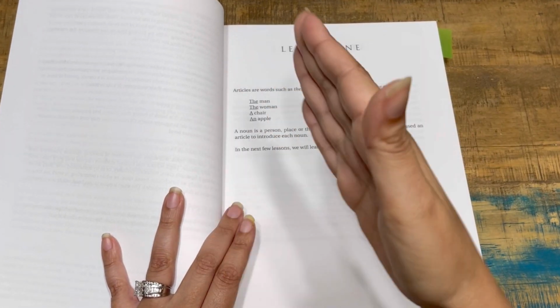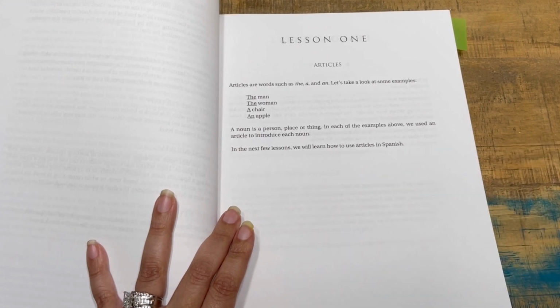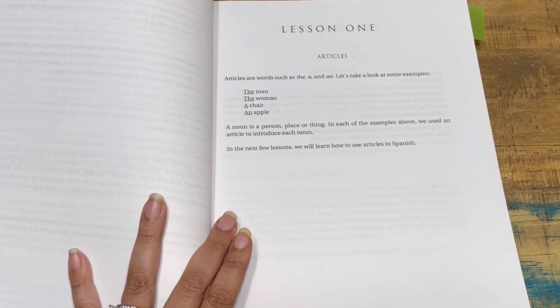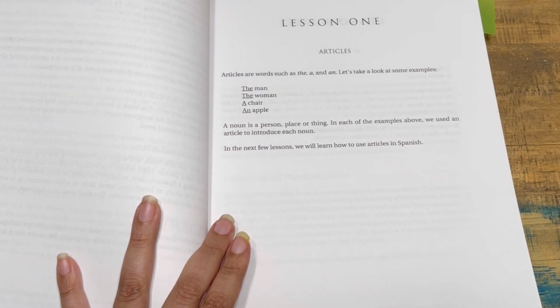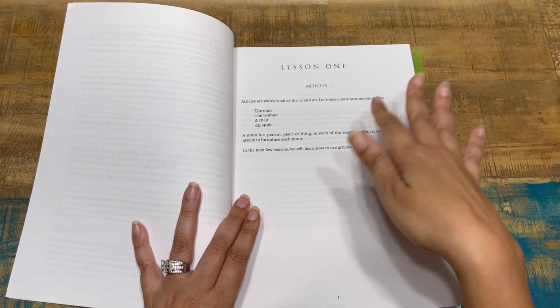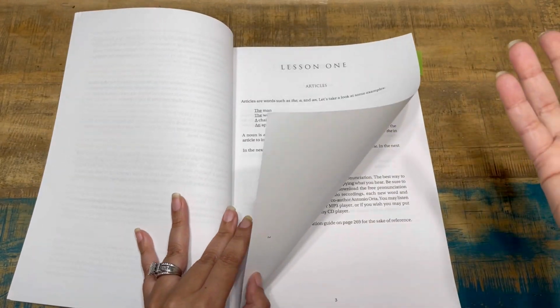So not just like this English word means that, but actually giving you the grammatical example of it, right? So a noun is a person, place, or thing. In each of the examples above, we use the article to introduce each noun. In the next few lessons, we'll learn about articles in Spanish. So basically, you're just touching on what an article is, and then how that translates into Spanish, right?